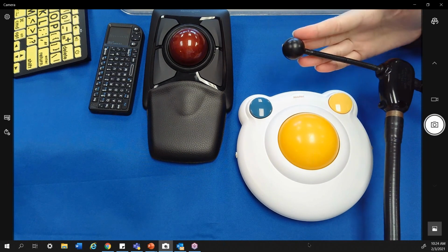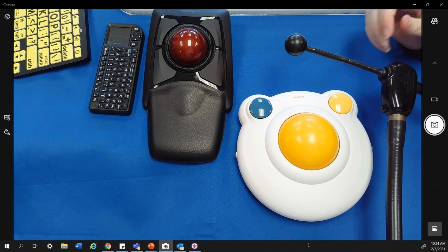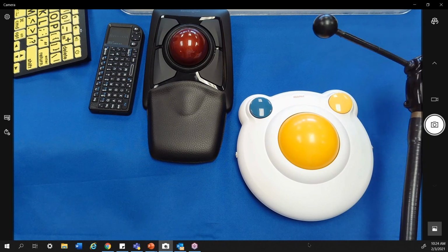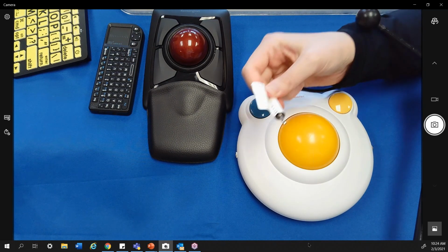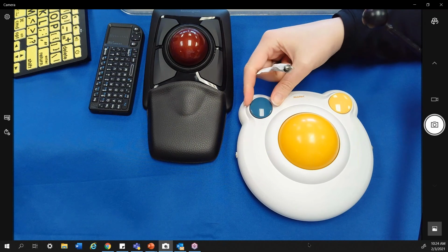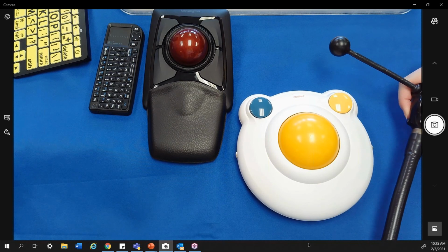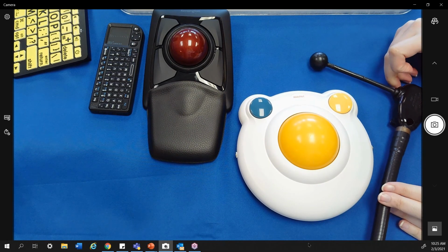So you can use your hand, you can use your foot, your knee, your head, whatever part of the body, like I said, is most consistent and reliable. This just plugs, here's the end of it. So the end of the switch just plugs right into the mouse, and then the switch takes over the function of that left click or right click. So you could have a switch for each, or just maybe one side is harder to access than the other side. You could plug a switch into there.